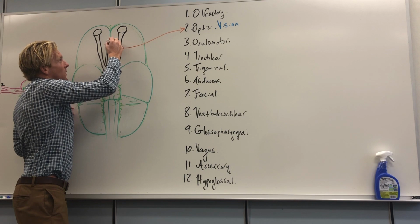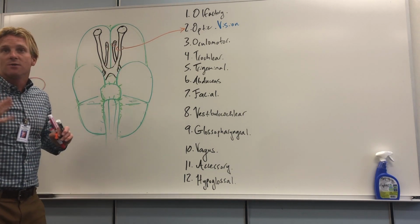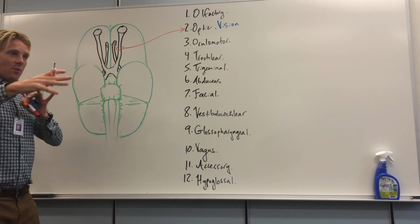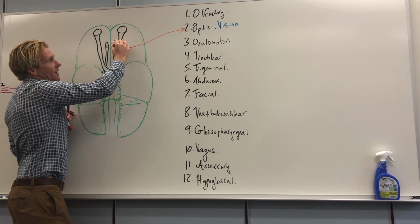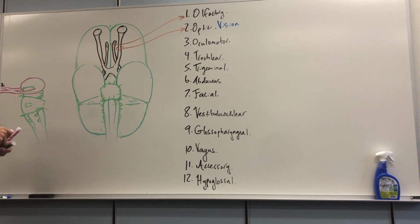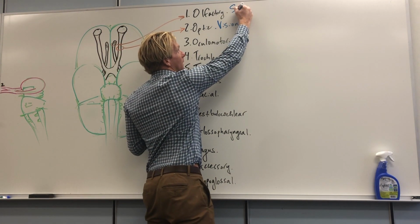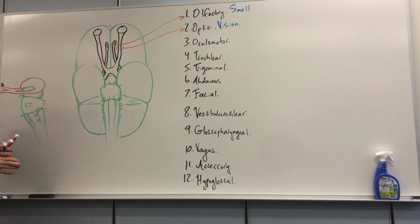That's another reason why a really nasty head injury, like a concussion, causes the brain to move within the skull, and it can shear all of those tiny little neurons, which can destroy our sense of smell. So the olfactory nerve allows us to smell. I'm writing that in blue because it's purely sensory.